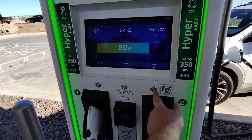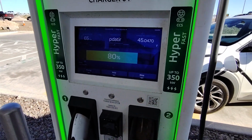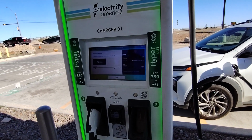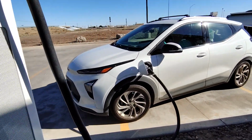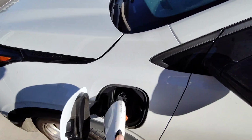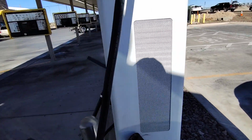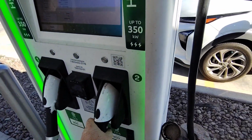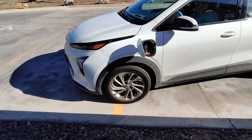Alright, we're at 80%. That's what it said we needed. I am not sure what's up with this charger. It seems to be going slower than it should have, and it took us longer than we should have taken to get to 80%, but we're done.